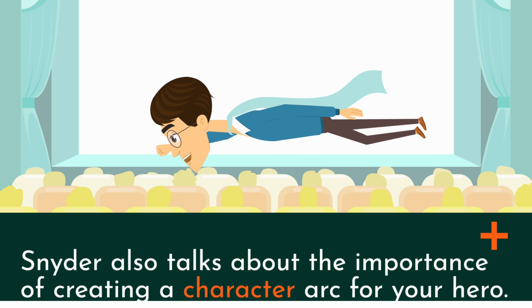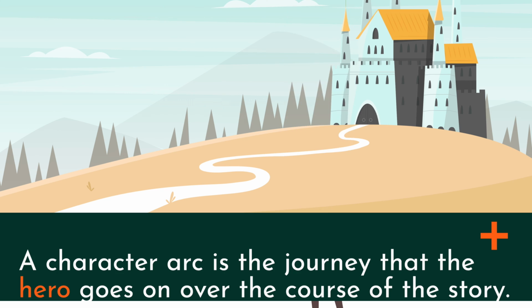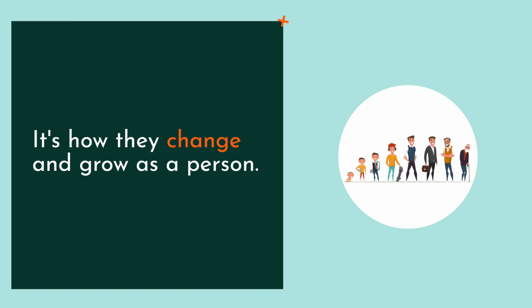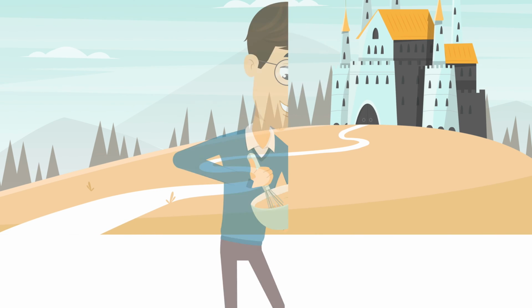Snyder also talks about the importance of creating a character arc for your hero. A character arc is the journey that the hero goes on over the course of the story. It's how they change and grow as a person. Snyder believes that a strong character arc is essential for creating a story.